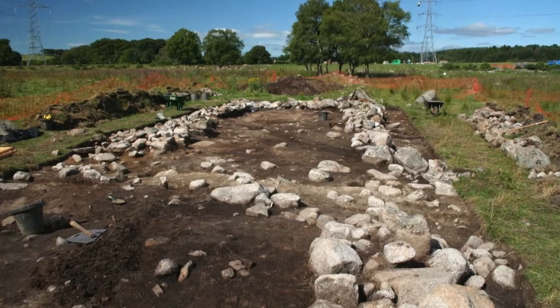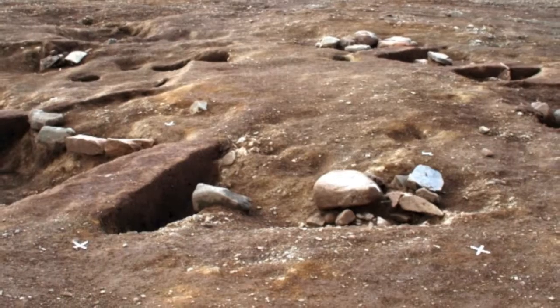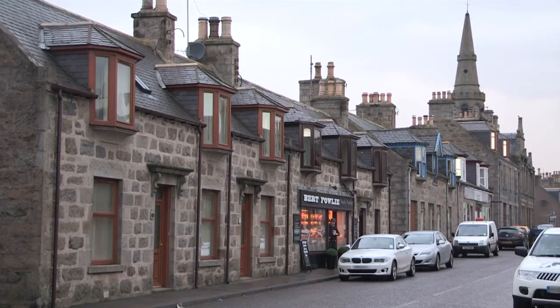It is the developer's responsibility to provide information on the nature and location of the archaeological features prior to determination of the planning application. However, the Planning Authority not only has a duty to protect our historic environment, but to improve it. In the case of listed buildings, it is better that they are occupied.